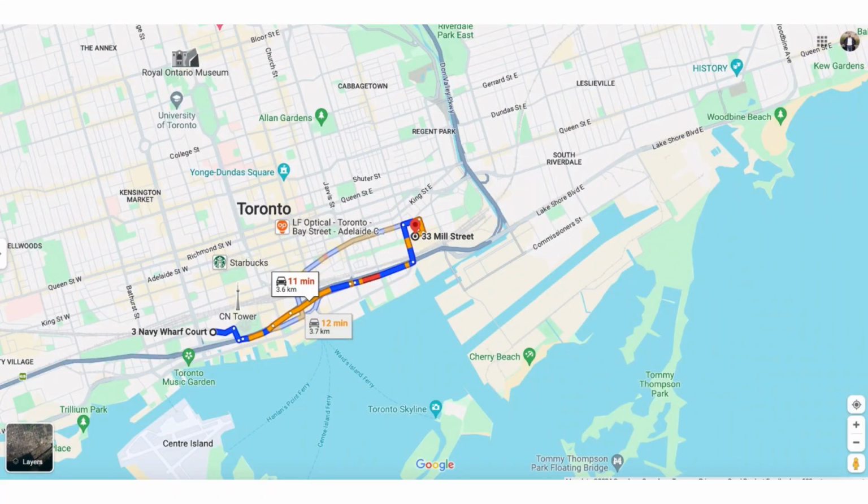So now we're going to head towards the third spot, which is going to be at 3 Navy Wharf, which is right over here. It's slightly on the west end of the city. It's located at Bremner and Spadina, that's the main intersection. This building is about 15 to 16 years old, give and take. I know that's slightly old, but in my opinion, this building is managed pretty well. So that is why it is a decent building.